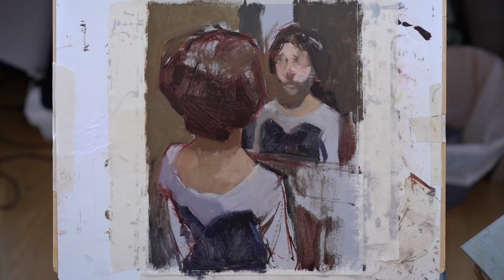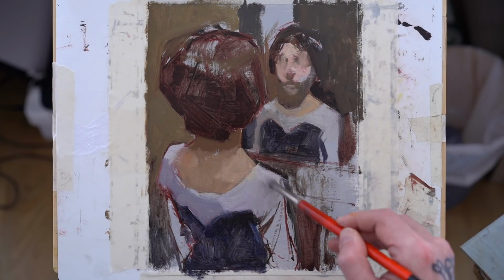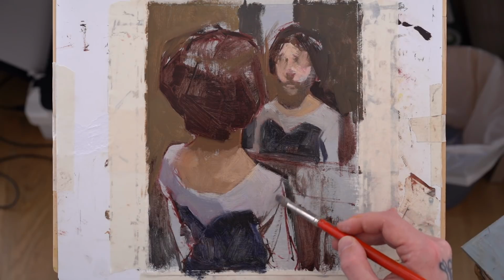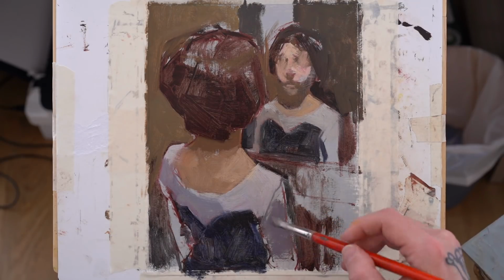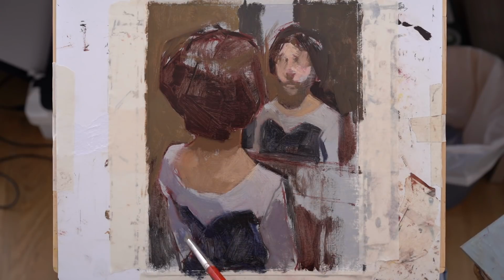So again, I don't see drawing as having a very singular definition. Drawing is a set of tools that you have at your disposal, and the more tools you have, the better chances you have of using them to get yourself out of trouble. That's what drawing is supposed to be.